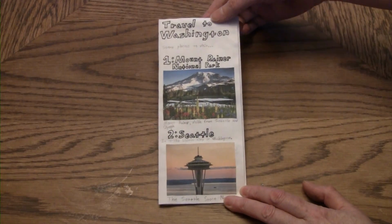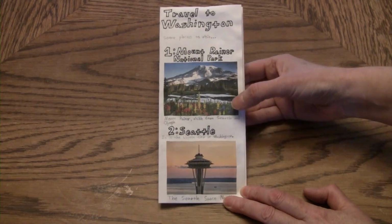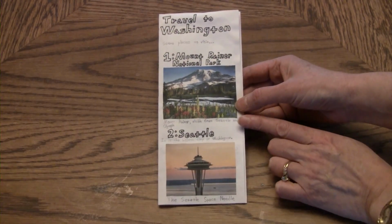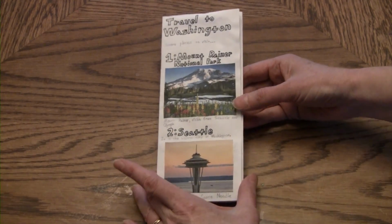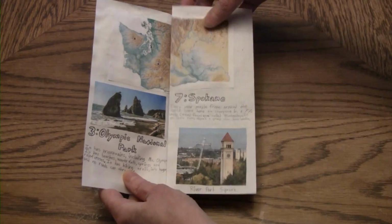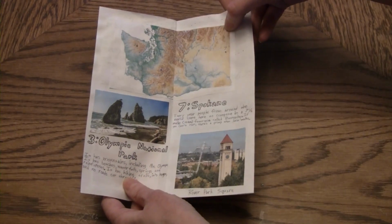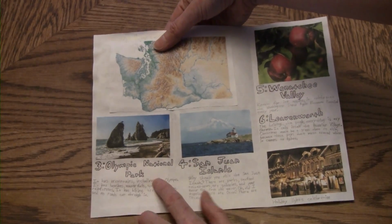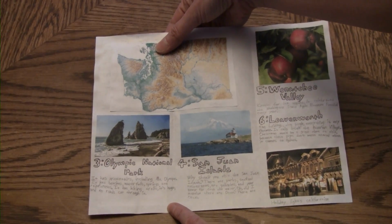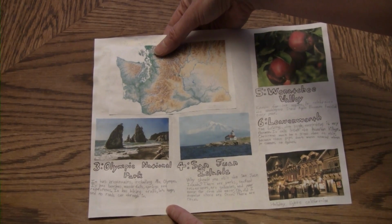This one says, travel to Washington. Some places to visit. Number 1, Mount Rainier National Park. Mount Rainier, visible from Seattle and Olympia. Seattle, it is the biggest city in Washington, the Seattle Space Needle. And then we have the inside. As you can see, there's a map with some dots on it and some numbers. It says Olympia National Park. It has mountains including Mount Olympus. It has beaches, waterfalls, springs, and rainforests. It has hiking trails. It's huge and no roads cut through it.